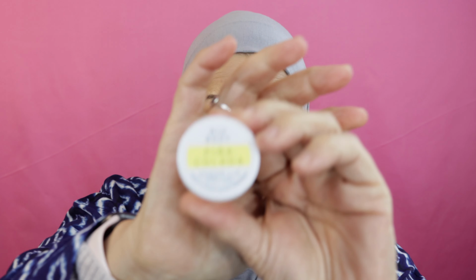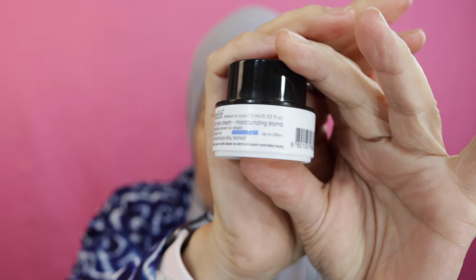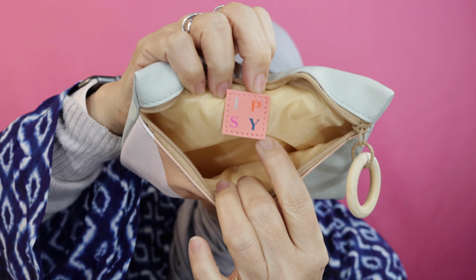So that's it. I received 5 deluxe travel size items: the balm, the body scrub, the lip scrub, some kind of a lotion that lasts for 26 hours, but it's blocked out, and the rose serum. So that's that. So yeah, that's okay. And I really like the bag, so that's a plus. And yeah, I'll just go ahead and keep it. And it has a little, of course, your IPSY thing here.